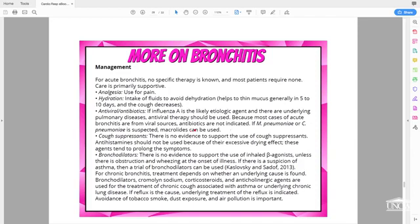And macrolide is going to be either your erythromycin or your azithromycin. No cough suppressants. There's no evidence to suggest that these kids need that. In fact, we want them to cough. See, I'm coughing just talking about it. But giving them cough suppressants really is not going to help them any, nor are antihistamines.